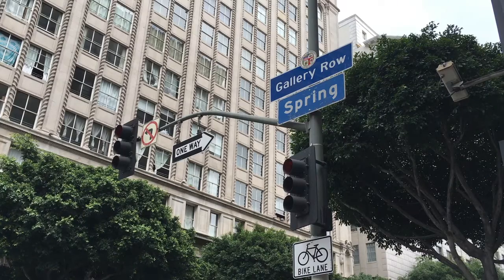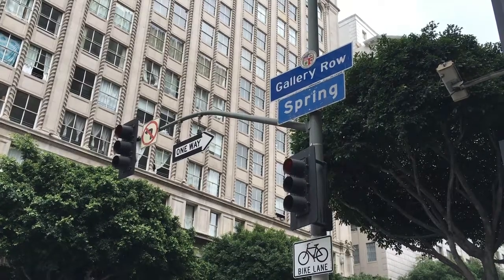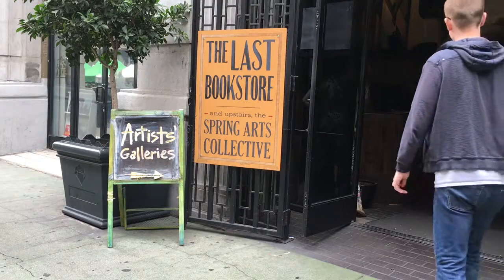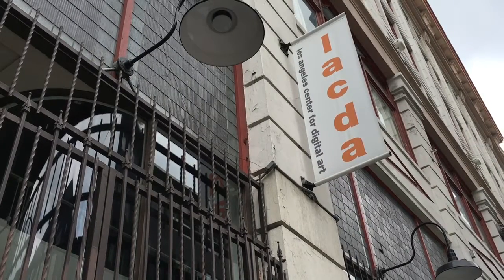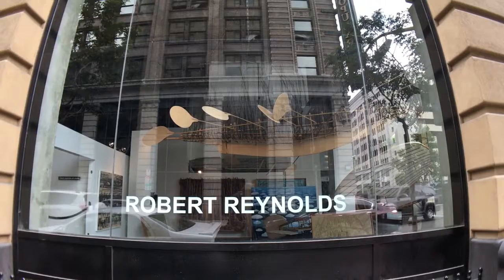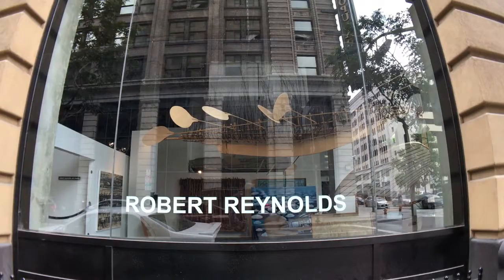You don't have to travel all the way to New York City in order to explore art galleries. Gallery Row is a row of galleries, and it is right here in downtown LA. Just take the walk from north to south along Main and Spring Streets and see it for yourself.